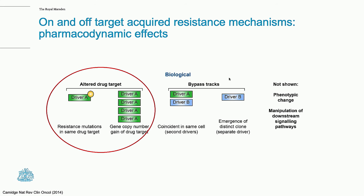And what we figured out is that there are what are called on and off target mechanisms. These are called pharmacodynamic effects. And what we see is that you can see that I've highlighted that the cancers change their DNA. They evolve new DNA mutations to then stop the drug from binding to the kinase, to stop the drug from working.